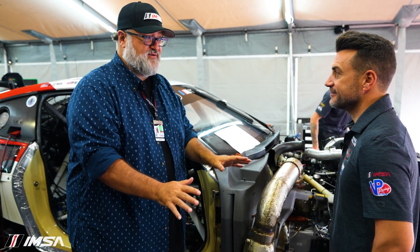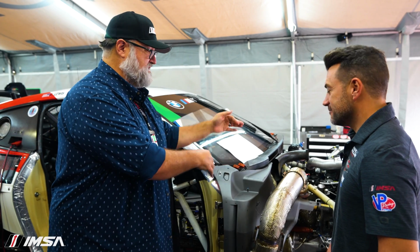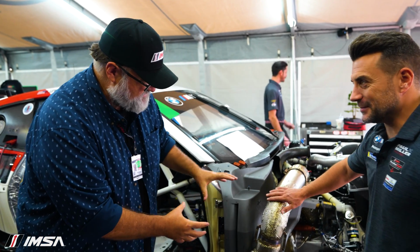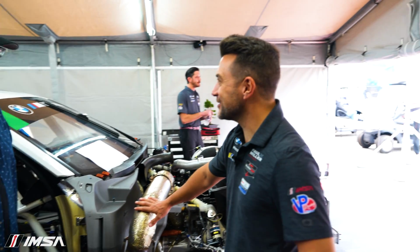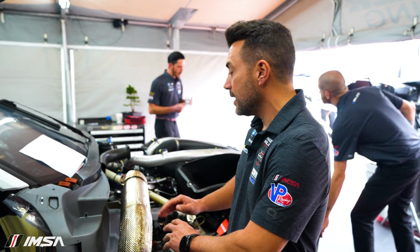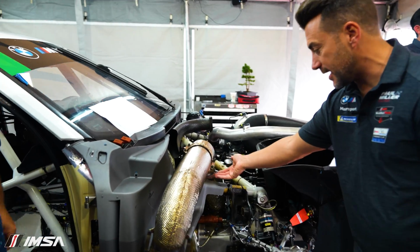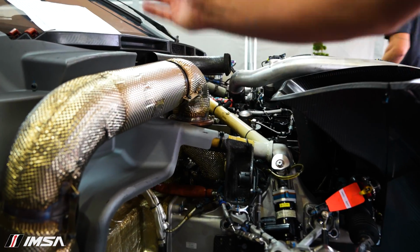Full credit to the folks in Germany, because you talk about snaking things in and out in a tight space. This is some phenomenal design that went into this, no question. It wasn't something they just looked at and dropped into place. It took some time, it took some thought process. As you can see, it comes up over the front of the engine mounts, down along the side.